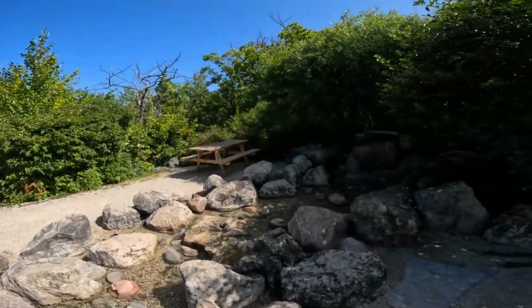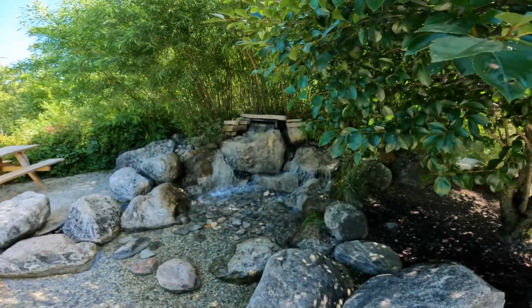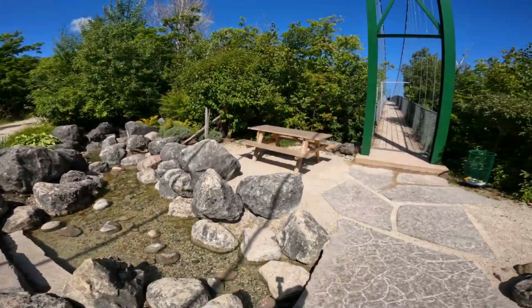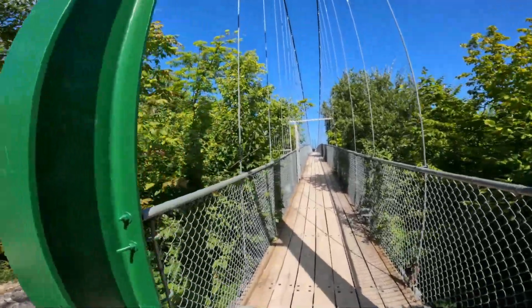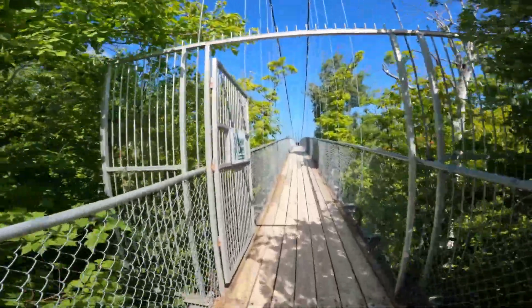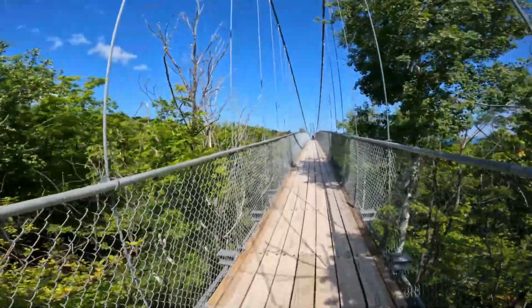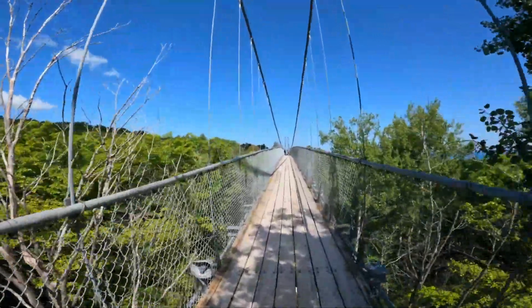So this looks more like a waterfall to me, even though it's not natural. It's beautiful. I mean, it is very well maintained. No complaints about that. Oh wow. I hope it swings a little bit. 413 feet. I expect the bridge to swing a little bit.